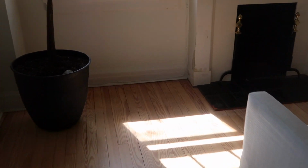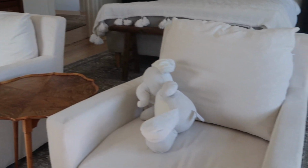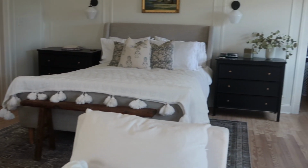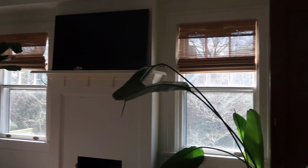And these chairs were a lucky Facebook Marketplace find. I just love having the chairs with the bed. I just think it's a really cozy vibe. And I still need to add some window treatments. I just have these bamboo blinds up right now, but I'm on the hunt for some good curtains to go in here to complement the space.